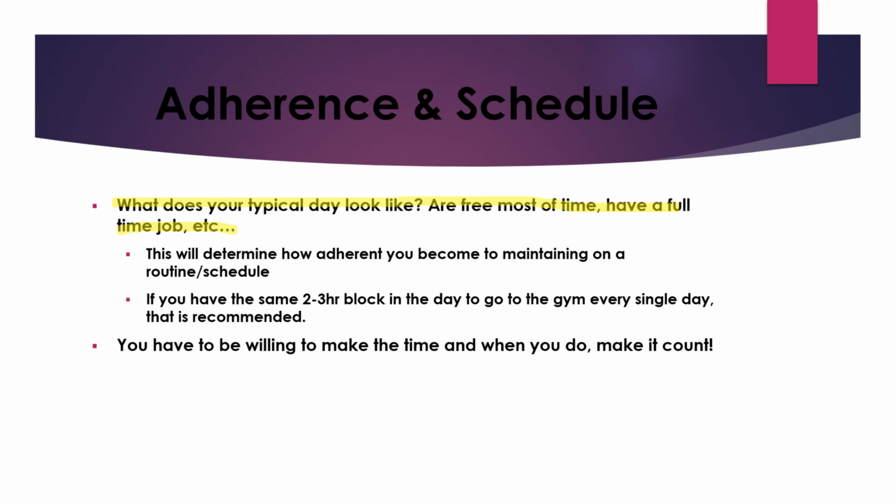This will determine how adherent you'll become to maintaining a routine and schedule. So if you have the same 2 to 3 hour block in the day to go to the gym every single day, that is recommended. If let's say from 1 p.m. to 5 p.m. you're free, you go to the gym at 1 every single day. That's the best thing to do because you get that full 24 hours between workouts. One of the worst things you can do is go to the gym at 9 p.m. Monday, and then go to the gym at 10 a.m. on Tuesday because literally you've had 13 hours in between sessions.